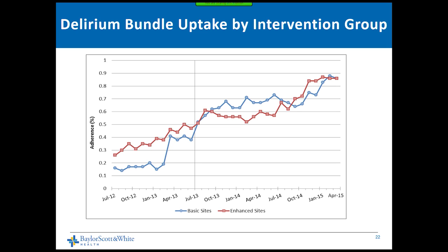You can also see that there was a faster rate of adoption at the basic sites. So what that tells us is if you get the EHR workflow right, and you have the right infrastructure to do quality and safety work, this is something that many hospitals will be able to succeed at without much guidance. That was an encouraging finding for us. And if you look at the middle part of the curve, we attribute that to better EHR and clinical workflow. Next slide, please.